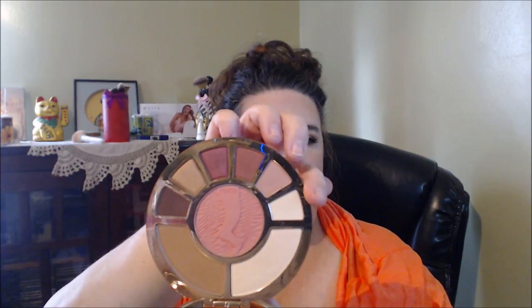So obviously you see you have your eyeshadows all along here on the side. Here you have your bronzer. There's your highlight and then their blush. I will swatch them for you. The highlight is a very, very pretty highlight. It's a golden color. I love their bronzer. Oh, and it smells like chocolate. It has that cocoa chocolate scent in it too.